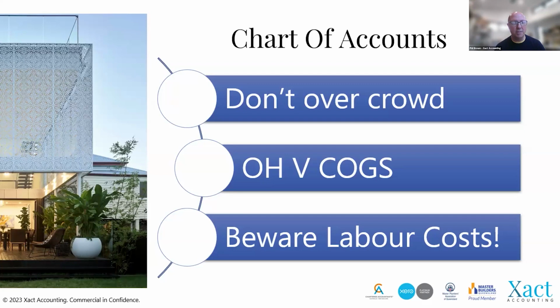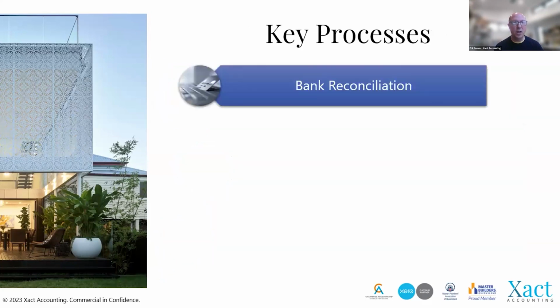Yeah. So, okay, we might move to the next one. We've got the real foundational pieces: getting our tech set up properly, getting our chart of accounts set up properly. Now it's built, we've got to drive the car properly. So we're going to go through some of these key processes, starting with bank recs.